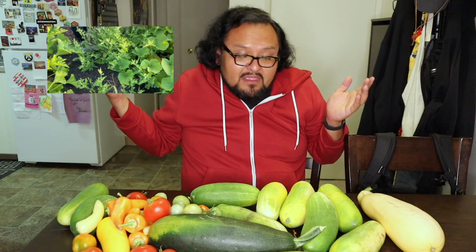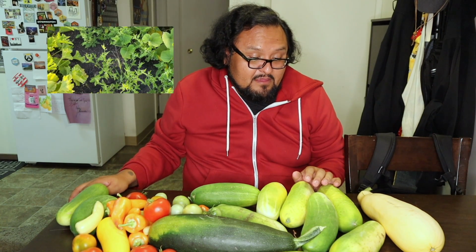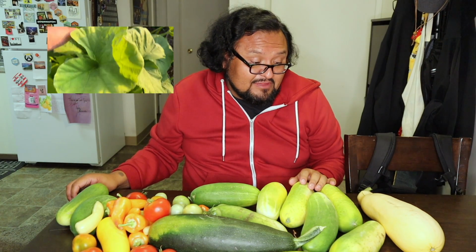I'm super surprised that we're able to get this in just about 2.5 months worth of gardening, watering, and taking care of our little community plants. And they're giving us food to live off of and eat, which is pretty awesome.